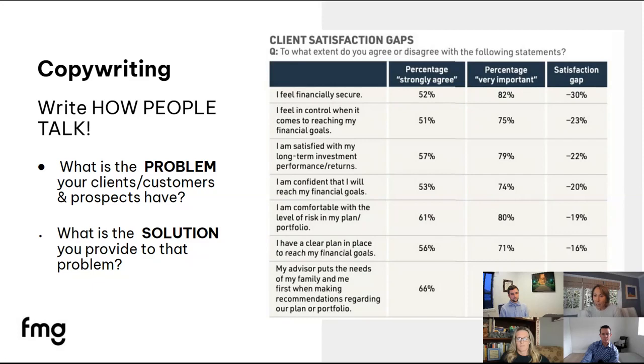And what's really interesting here is these are ideas that I think you can use, because as you see, let's start with I feel financially secure. 52%, so only half of those that are advised feel financially secure. And of course, 82% say it's really important. I would say that would be like 100%. But the difference in terms of what they perceive and want versus what they are feeling is 30%, if not greater. So if you think about using some of these sentences in your copy, we help clients feel financially secure.